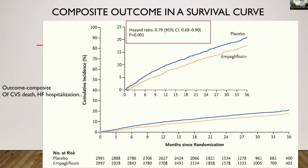So you start off with people not having an outcome, and every time you have either a cardiovascular death or hospitalization, you go up. So the blue line is placebo and the red orange line is empagliflozin. It's the same graph, blown up, and the hazard ratio suggests that empagliflozin reduces a composite.